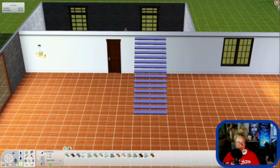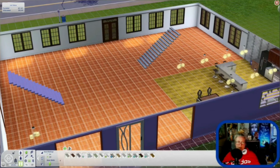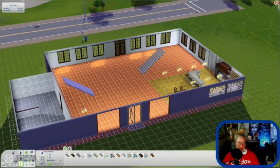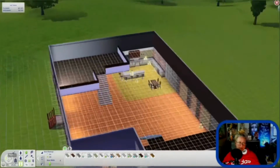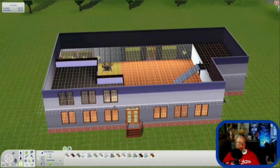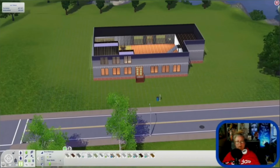What am I doing now? Okay. I got windows in. Made those two rooms. Made a loft. Made the kitchen. See what it looks like on the outside. And obviously I'm just gonna do auto roof because I don't like doing roofs myself. Do we need windows over here to even it out? It doesn't really matter.